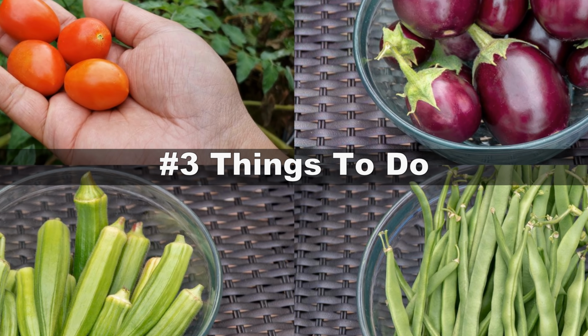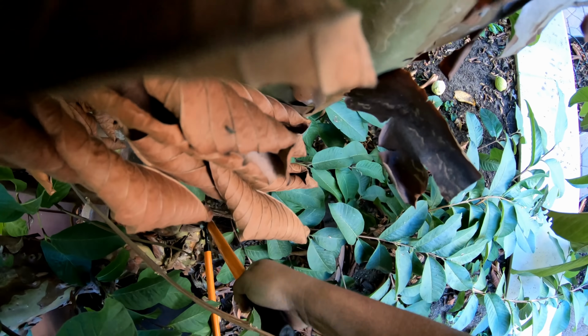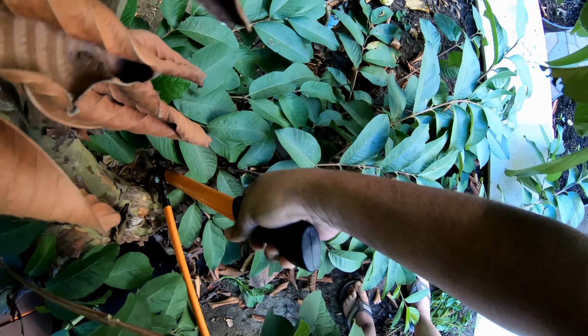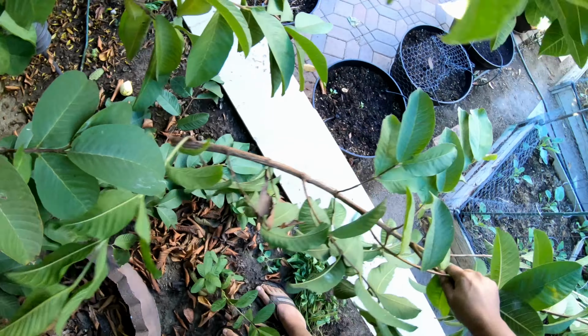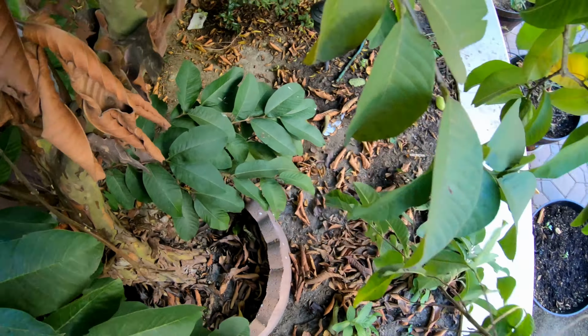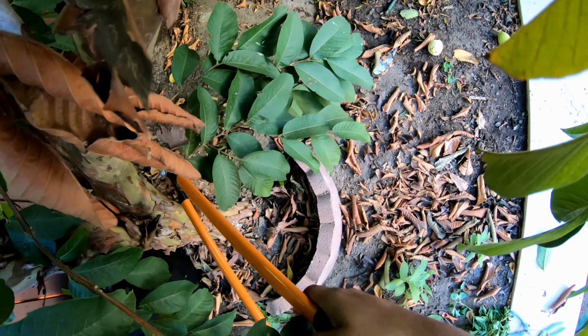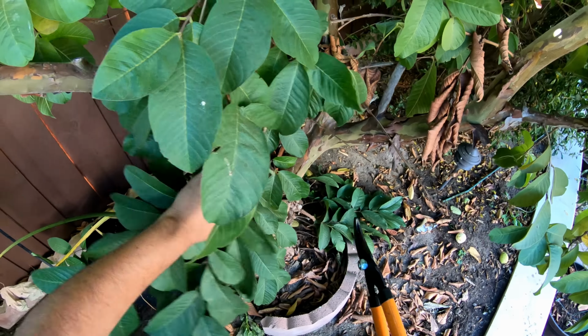Now let's look at the things to do in your garden. You can start pruning some of your fruit trees, but only the ones that have finished producing fruits. Since they will be dormant going into the winters, this is a good time. But if your plant is still bearing fruits, please do not prune them now. Just wait till the fruit production completes so that the plant is not in shock.